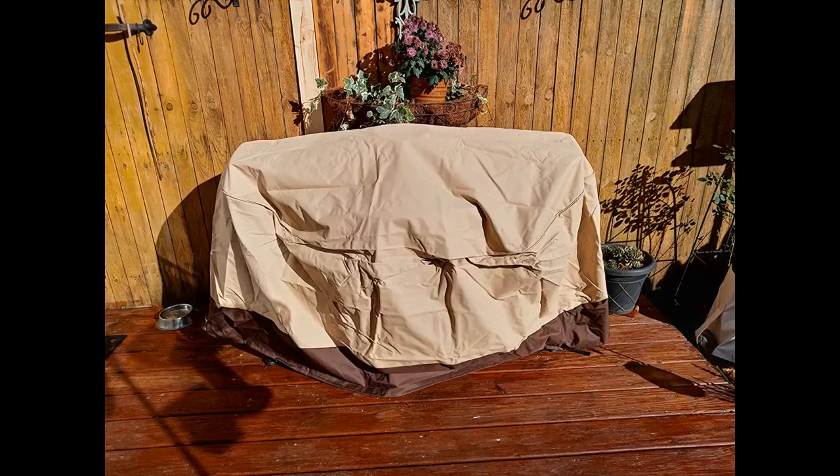Much better than I thought. I've owned other patio covers before and they were always plasticky and felt different. This is much sturdier and made of woven cloth but water-resistant.